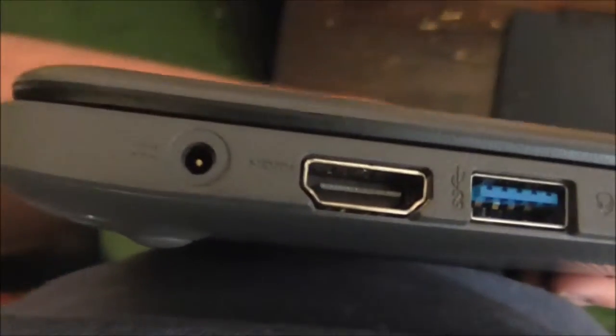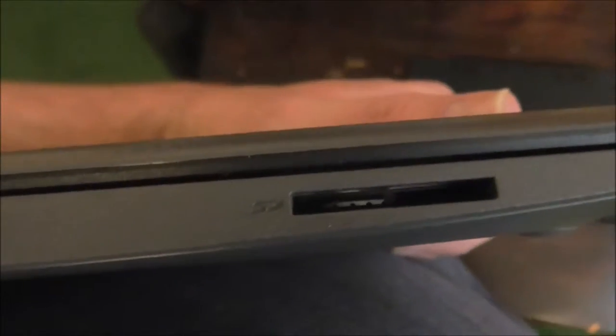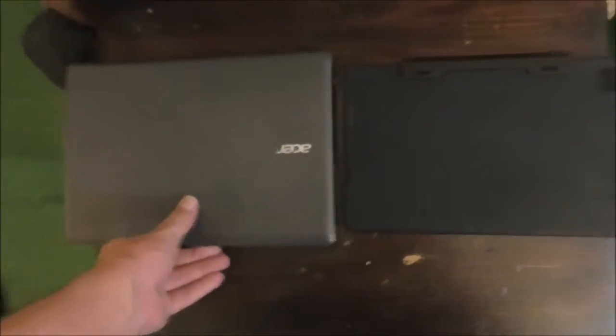This laptop here has one USB port on the side, which you can use to hold one of those external hard drives or a mouse. This one has on the side here a power port, an HDMI connector, this USB port is USB 3.0, a headphone port, and a feature that's commonplace in computers nowadays, an SD card reader. That's common with modern PCs, and they do have webcams built into them.